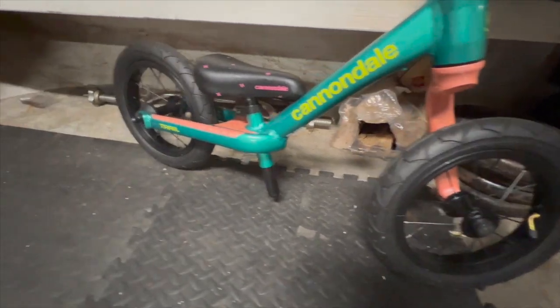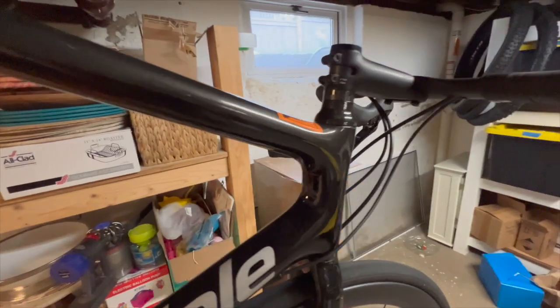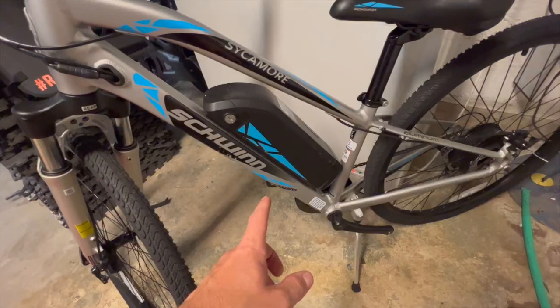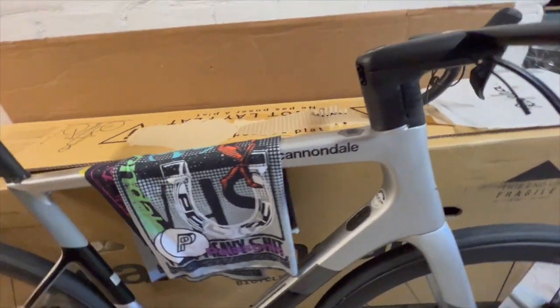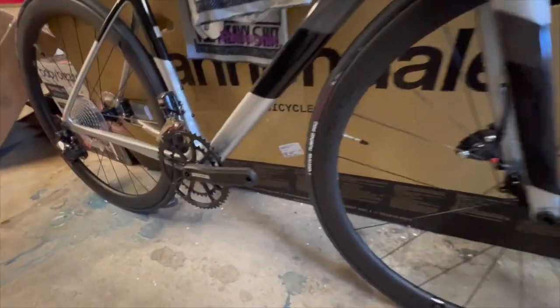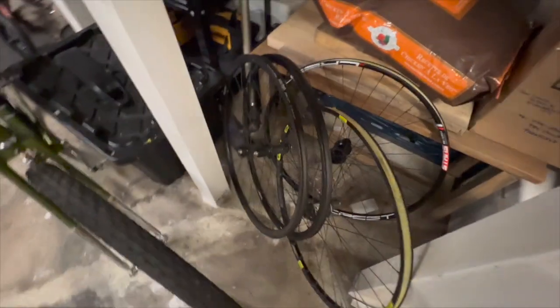Kid's bike. Cannondale Super 6 Evo, which I have a video on. This thing is sweet. Go check that video out if this thing interests you at all. Another Schwinn e-bike parts bike deal. And last but not least, a brand new Super 6 Evo that I'm building. Woo! And a whole bunch of wheels for future projects.